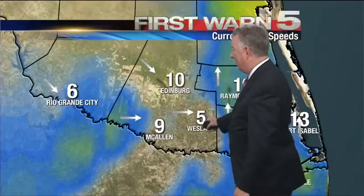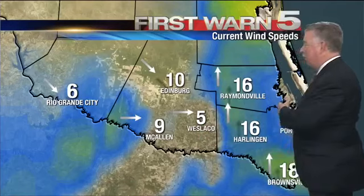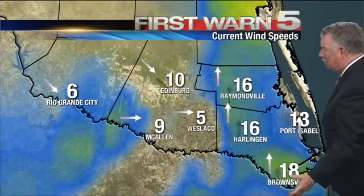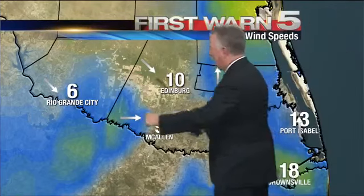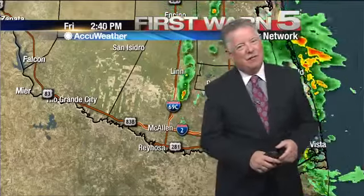The winds have already shifted here in Weslaco, out of the west now at about 5 miles an hour. Northwest winds in Edinburg at 10. Winds from the west in McAllen, but the eastern part of the valley still has a strong southerly flow at 10 to 20 miles an hour. So it's still plenty of moisture feeding up into the system, but trying to bring some drier air back in. But it's not going to exactly dry us out just yet.